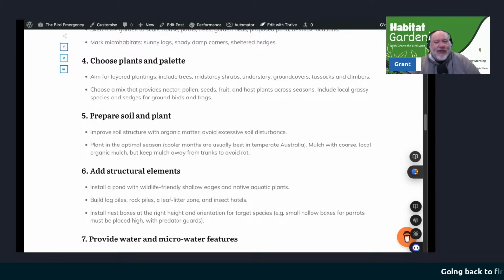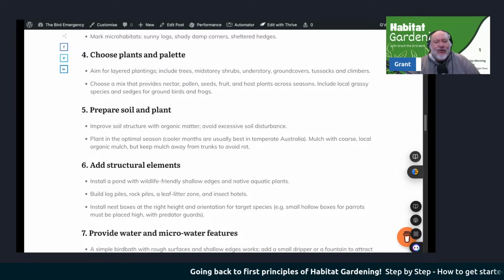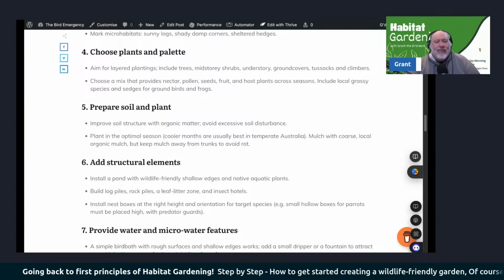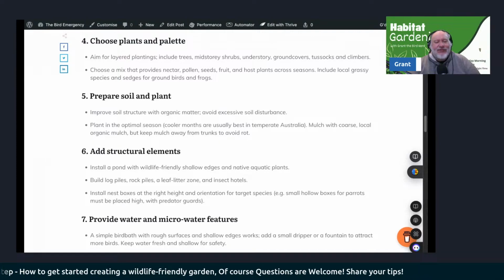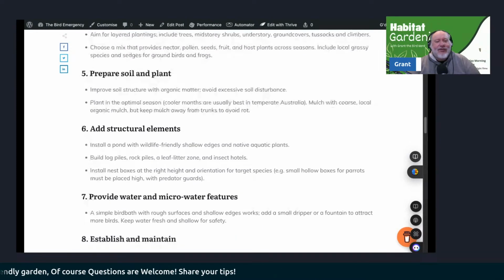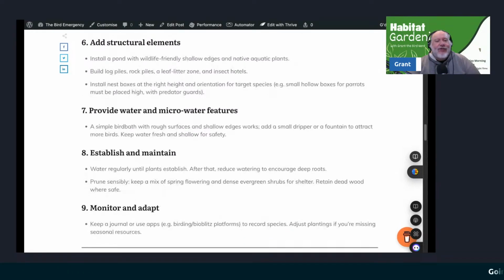Also, you don't want to be planting into waterlogged soils and things like that, where you may just be planting them basically into a pond or a puddle and the plants die from root rot or something.